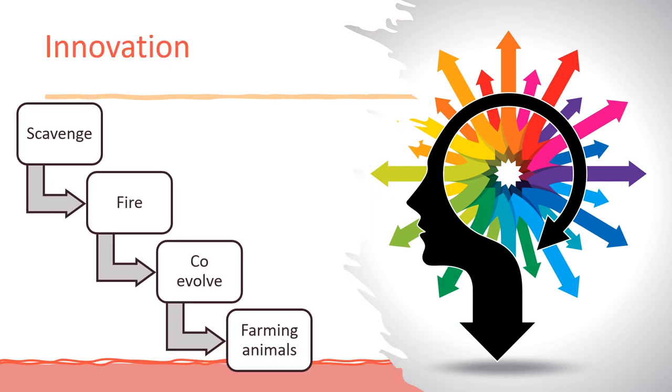Humans used to scavenge for meat. Then we somehow found fire, and then we were releasing more and more nutrients. It was easier to get to the fat. We co-evolved with animals, and we started farming. And now the farms are toxic. They're putting too much junk into the dirt. They're using too many chemicals in order to farm, and they're putting animals in some really dire, creepy little straits, and nobody wants to eat an animal.